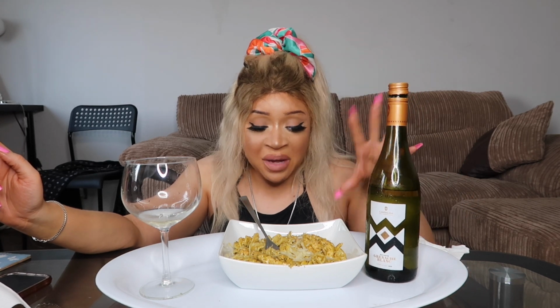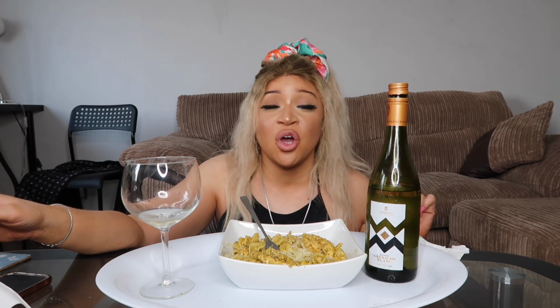But this week I decided to go to Aldi. This wine is from Aldi. The pasta's from Aldi. The chicken, everything is from Aldi this week. I spent much less. And get this, guys, I got the cheese for less than half the price that I paid for the cheese in Sainsbury's. I mean, you can beg to differ. There are probably different qualities of Parmesan cheese.